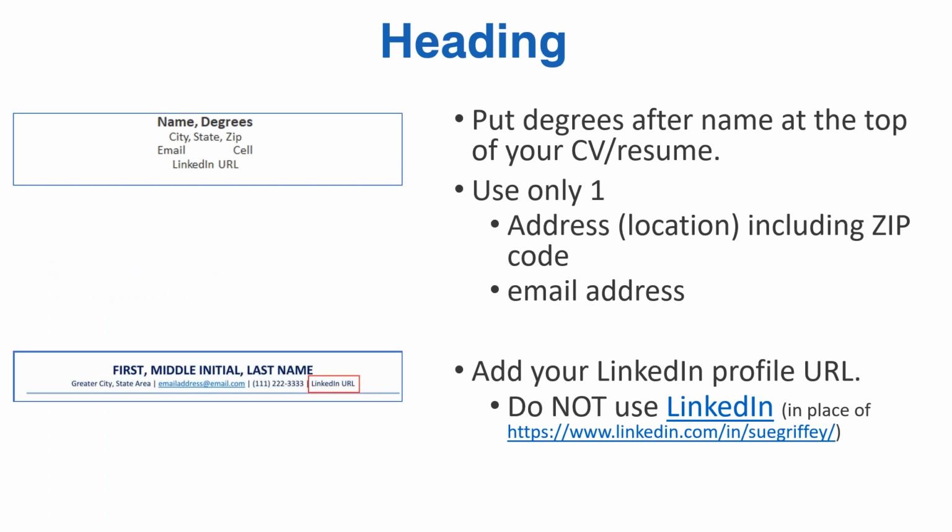Here's what you want to do in your header and heading information, and the heading is different from the header. The heading is the contact name and contact information that you put at the top of your resume, and this is directly from the sample template that I showed you a couple slides ago. Make sure you always put your degrees after your name at the very top.